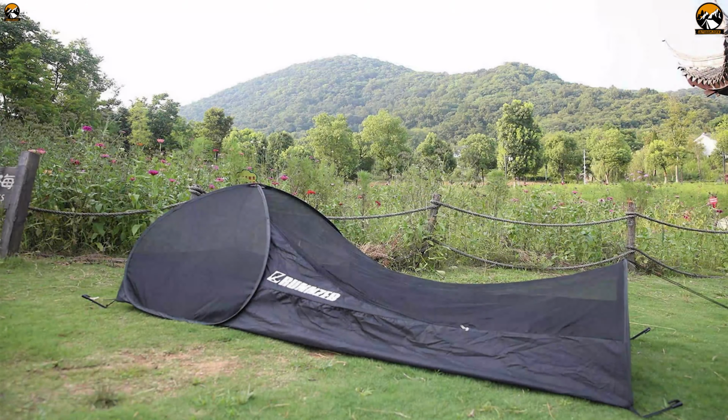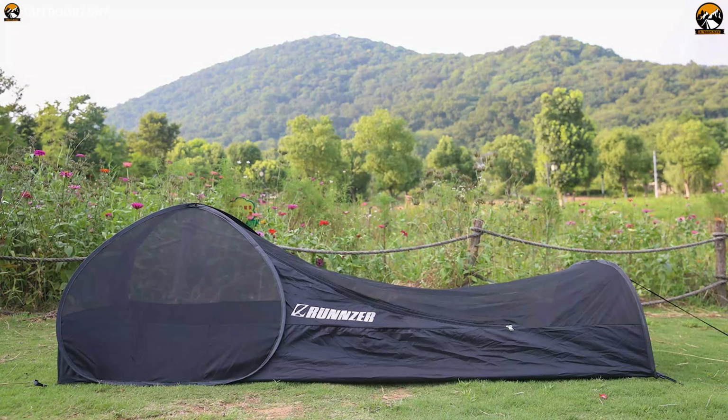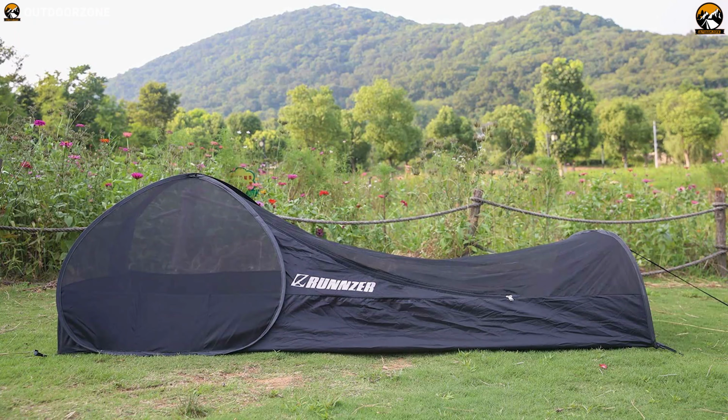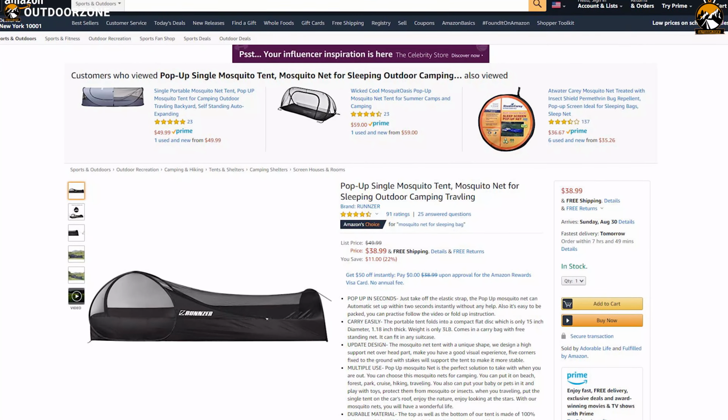No matter wherever your backpacking trip may take you, stay relieved with the RUNNZER Pop-up Mosquito Net, offering enough space to make your trip comfortable and safe. Get one for yourself at around $39.